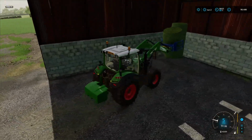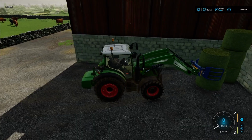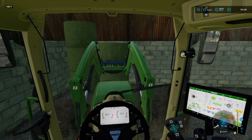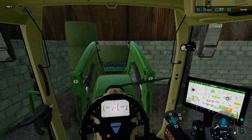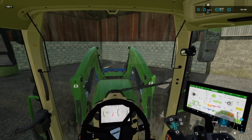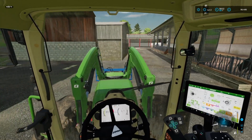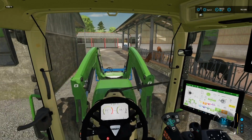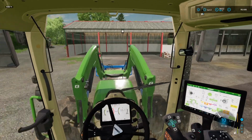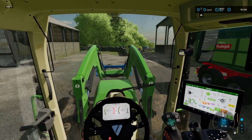I've just realised that with the weight on, this is pretty good at getting to. I've not attempted in cab yet. Oop. I'm getting a bit better with this bale grab, but it's just not the forks. The forks are a lot easier.